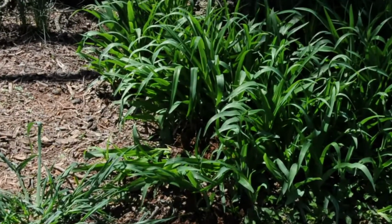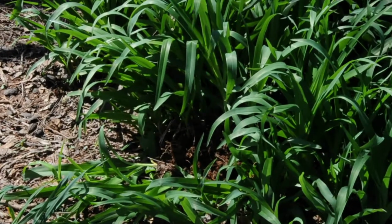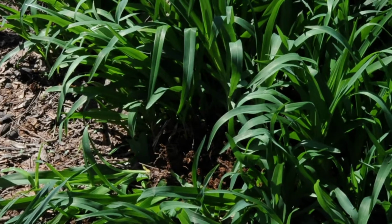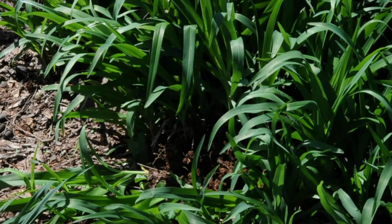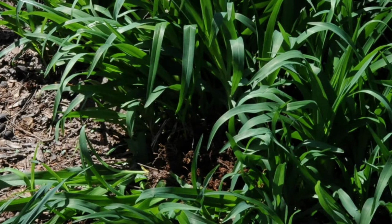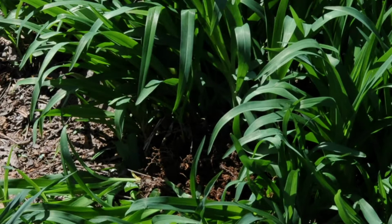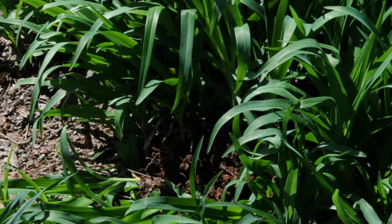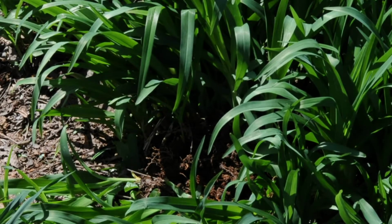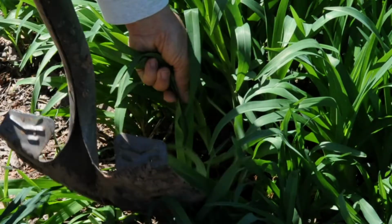So it turns out that all different parts of this plant are edible, from the flowers to the leaves to the tubers. And in different places in the world, different parts of these plants are used for different things. Like for instance, in Japan, the flowers are used as actually a delicacy. So what I'm going to do here is dig up a couple of these plants just to show you what the tubers look like.